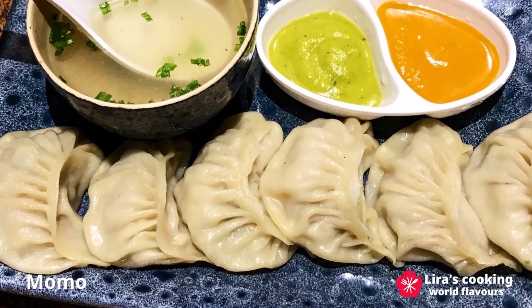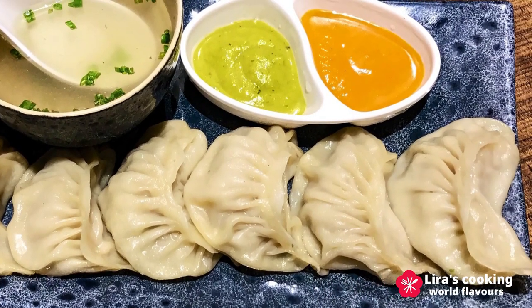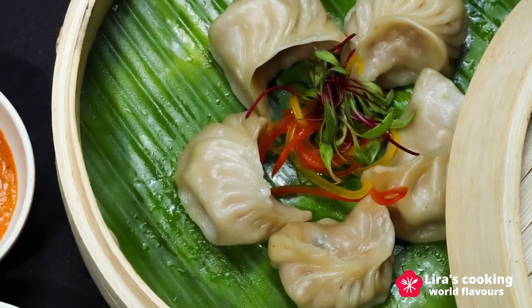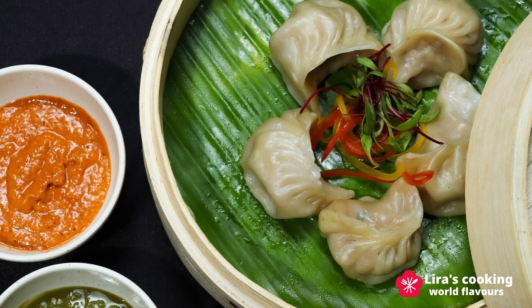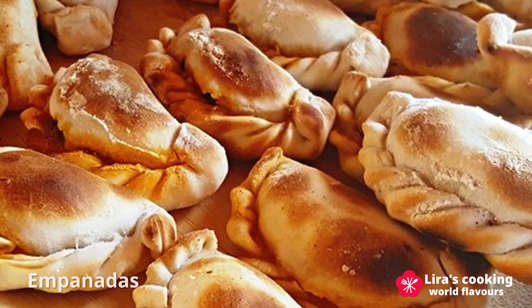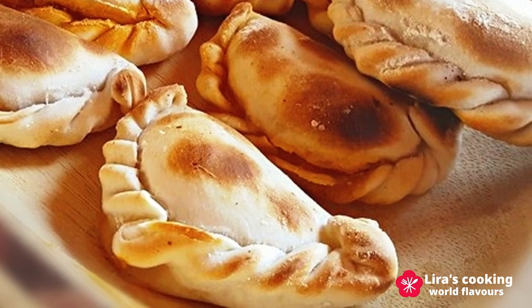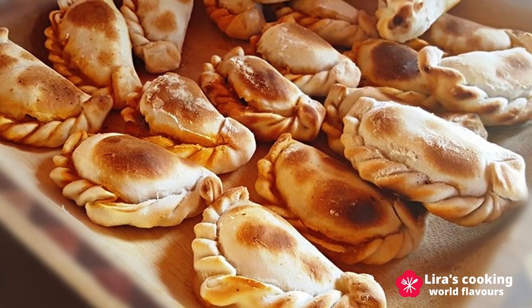Momos are similar to Chinese baozi or jiaozi, native to Tibet. They are also very popular in Nepal, Bhutan, and India. They are wrapped with unleavened dough and stuffed with meat, vegetables, or cheese. Empanadas are a type of pastry which are popular in many Latin American countries, as well as in Spain and the Philippines. It is baked or fried.